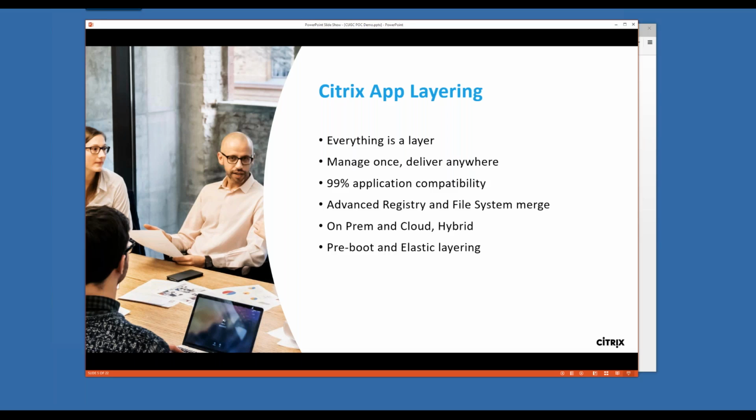But most applications will work fine with this technology, because if it has a third-party driver, a kernel mode driver, or an early start service, all those things can be handled with our technology, even though they can't by any of the other layering providers. So as an example, antivirus, right? You never think antivirus would be a layer of an app, but in your solution it can be, right? It can be, and it usually is, yeah.